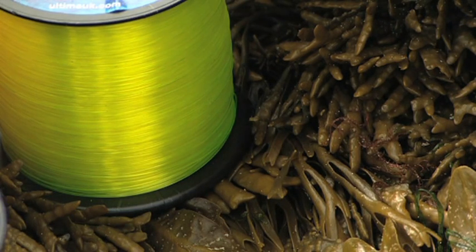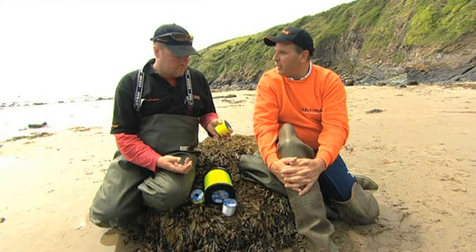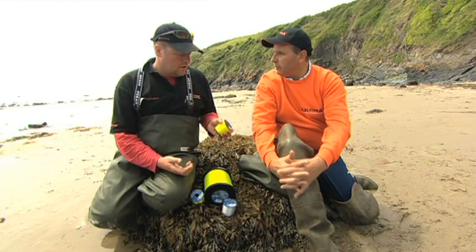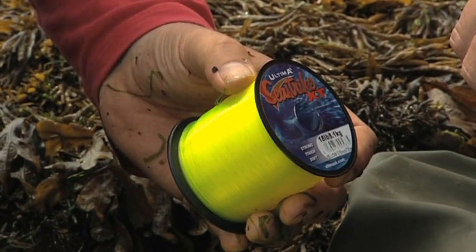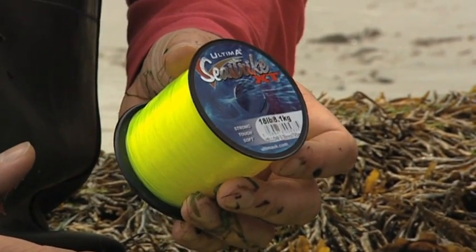Because obviously, at the end of the day, with rough ground fishing, you'll be changing your line or throwing it away because half of it is being scoured by the rocks and what have you. So it's at the right price point for that kind of thing. And this could basically be sold all around the coast. It doesn't really matter where you are. If you're fishing on the beaches, on the rocks, estuaries, etc. Yeah. It's an entry-level product.